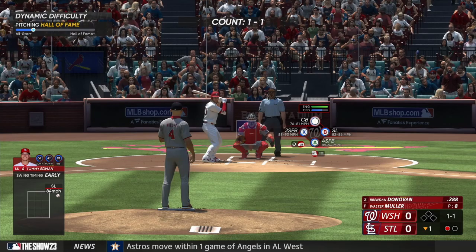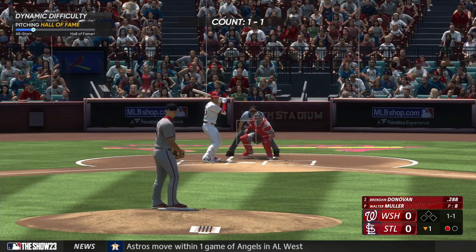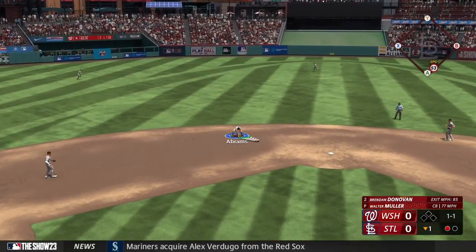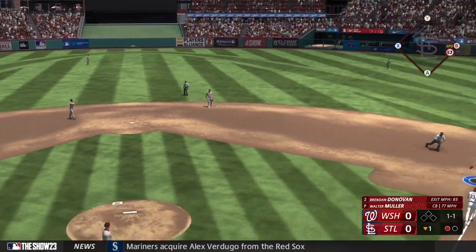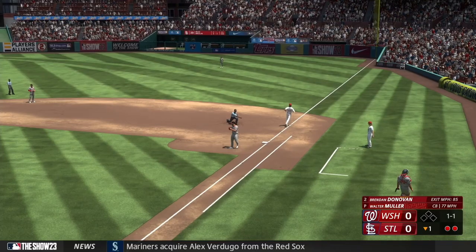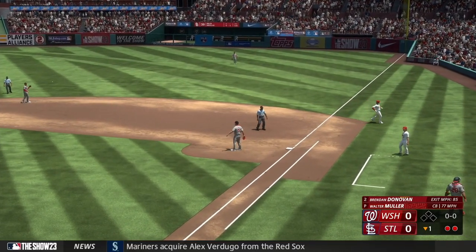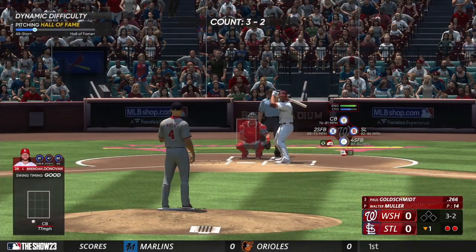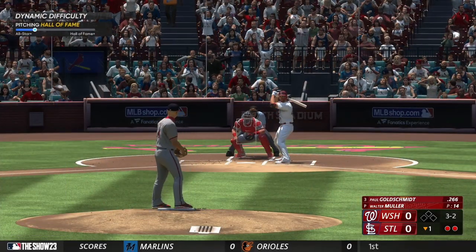And stepping in for the Cardinals, Brendan Donovan. Bounced up the middle. Over to Smith. And here this afternoon, 2 quickly away in the bottom of the first. And here's Paul Goldschmidt. Homered last night, added another hit as well.